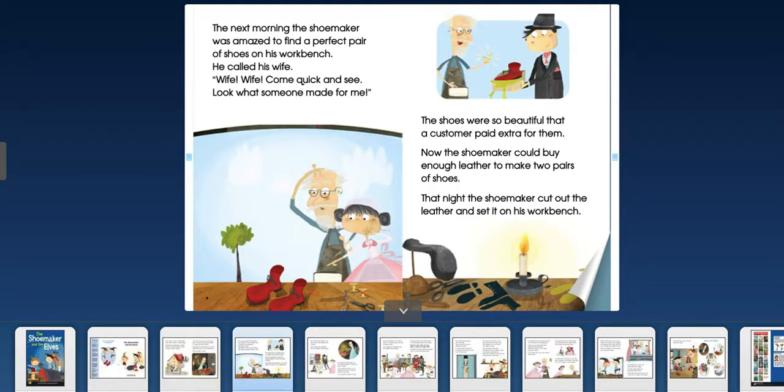The next morning, the shoemaker was amazed to find a perfect pair of shoes on his workbench. He called his wife. Wife, wife, come quick and see. Look what someone made for me. The shoes were so beautiful that a customer paid extra for them. Now the shoemaker could buy enough leather to make 2 pairs of shoes. That night, the shoemaker cut out the leather and set it on his workbench.